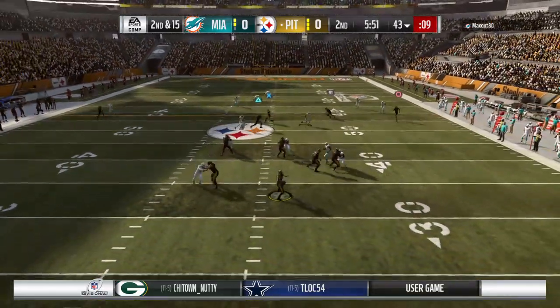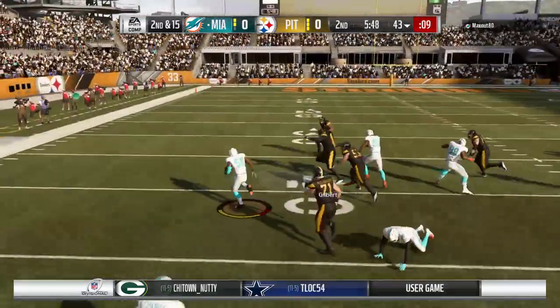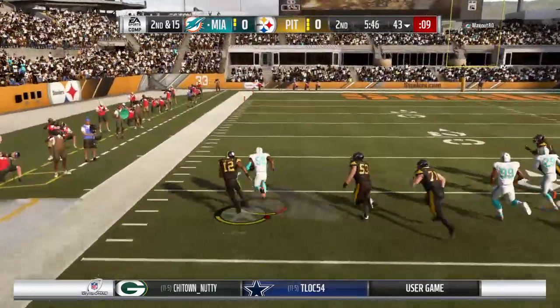Looking to throw on second down. Henderson. And he fires one that's intercepted. Picked off by the linebacker, Kevin Minter.